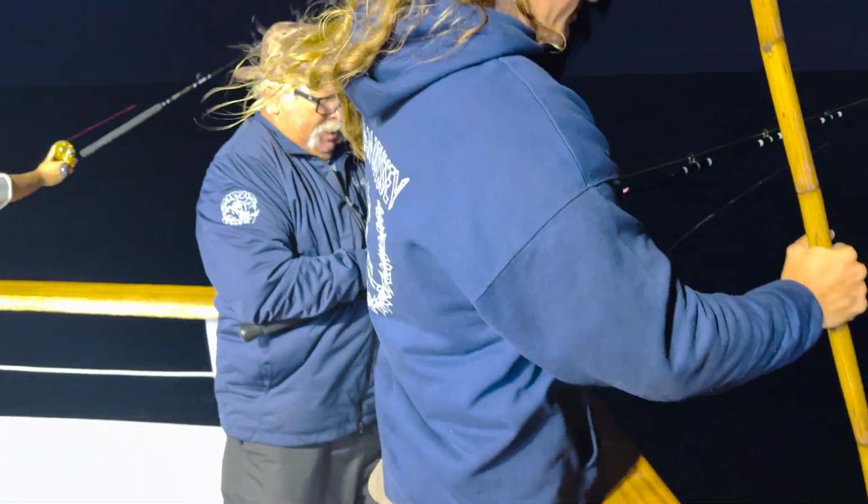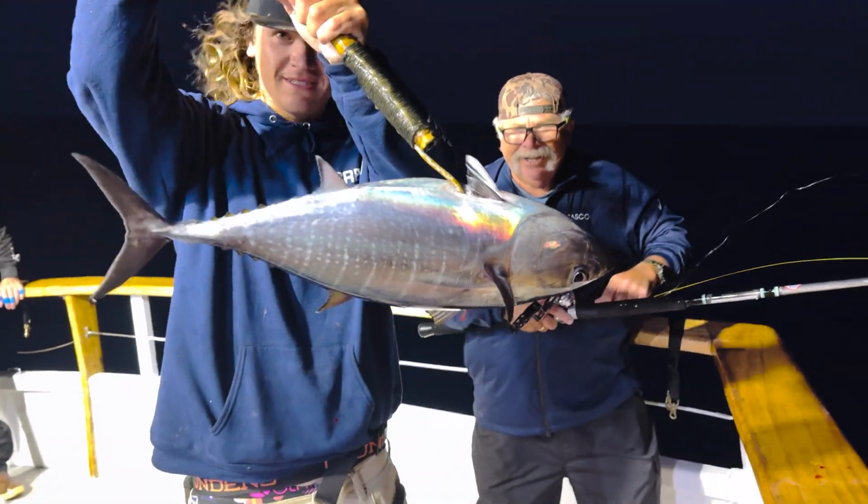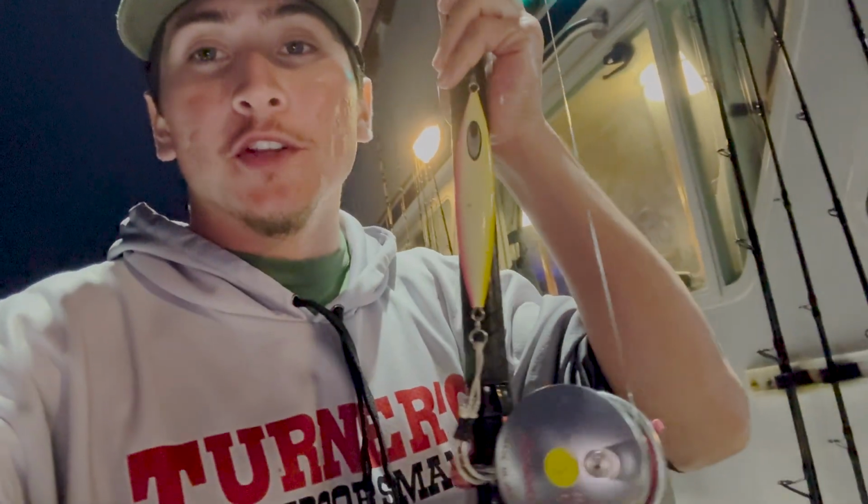Yeah. There we go. Got a bunch of fish under us right now. They're at 60 to 100 feet, so this is a good time to use these jigs. You're gonna drop them straight down, do a countdown, burn them as fast as you can up, and then drop them back down. So you're just going up and down, up and down, up and down.